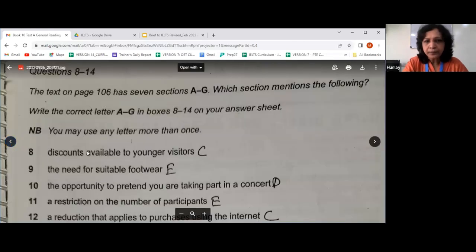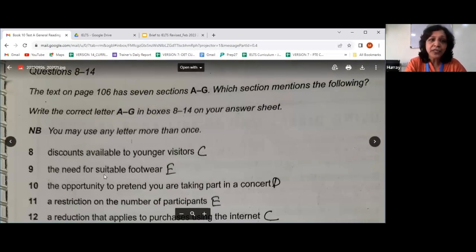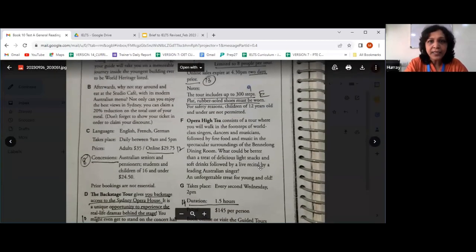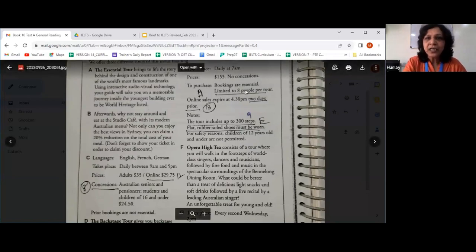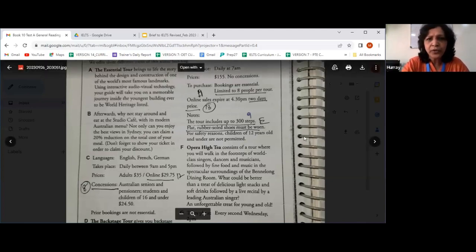Let's look at question number 11. A restriction on the number of participants. That's again from paragraph E. I told you there can be some answers from the same paragraph. In 9 it's also E, and 11 also is extracted from paragraph E. Here it says bookings are essential, limited to 8 people per tour. In the question, it says a restriction on the number of participants. Participants are the people in the tour, and the passage says limited. See how they use synonyms. You always have to keep your eyes open for synonyms.